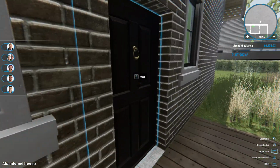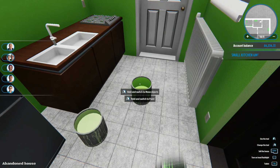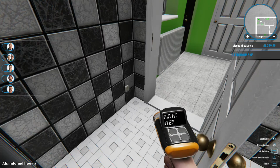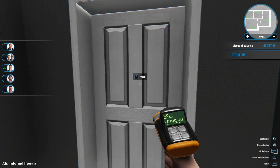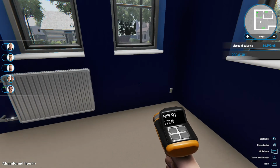So I did touch on the subject of actually adding some stuff to the inside. Okay, so we need to sell these paints. Is there any additional tiles in here? Nope. Sell, open, sell, and sell. Okay.